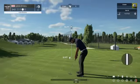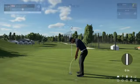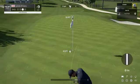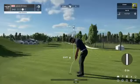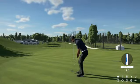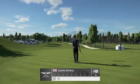Get excited. This could go in. That's very impressive. Oh, that settles the nerves right there. Great stuff. And after that hole, leading Justin Thomas by 2 strokes. The play so far has been stellar, increasing the lead, Luke, but can they maintain it? Let's find out.